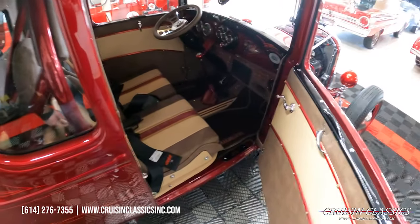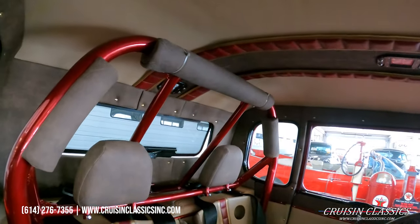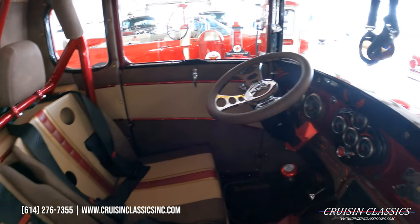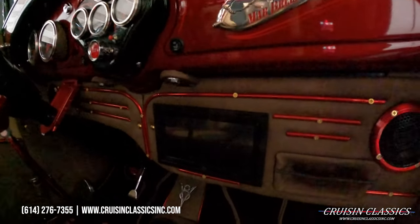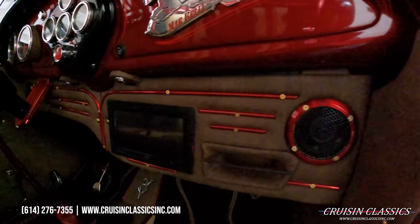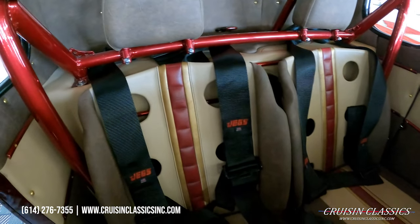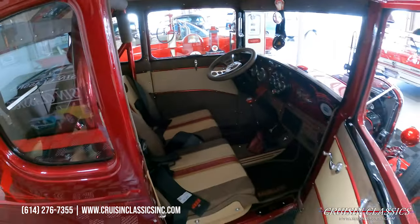Full custom interior. About a $4,000 sound system in this car as well. Really cool bucket seats, tilt steering column. Does have a turbo 350 automatic transmission. Also has a double din head unit right there. Couple tweeters on either side. Back behind the seats, there's subwoofers as well. See the roll cage in this car, padding, just really, really cool.